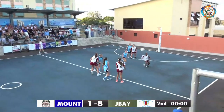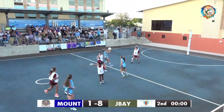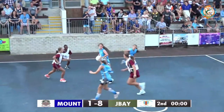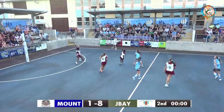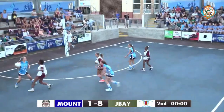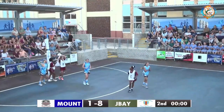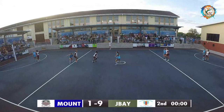Mount Pleasant centre. Jeffreys Bay, but it is now a free pass to them. Looks like they were going the wrong way for a moment, but they've turned themselves around. I'm not quite sure why they are playing backwards. Over to the goal shooter, the goal attack passing out again. Contact from the Mount Pleasant centre. Right, that was a goal off the rebound for Jeffreys Bay. Leading 9-1, their centre.